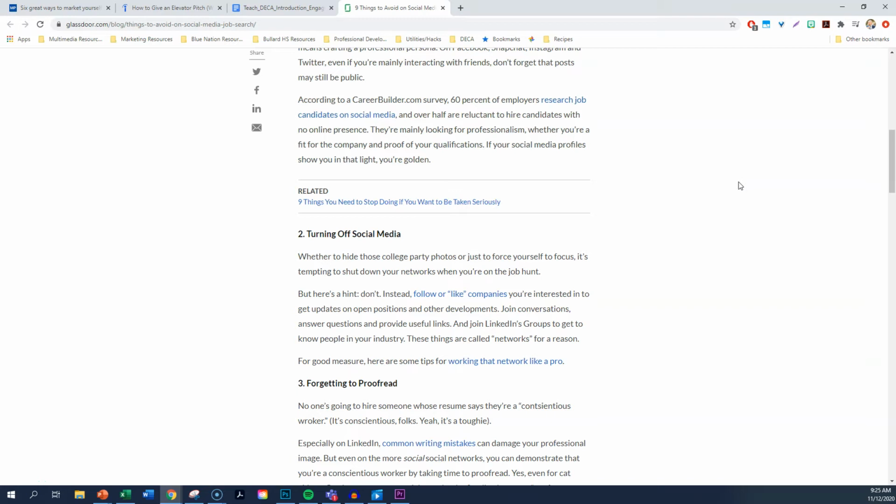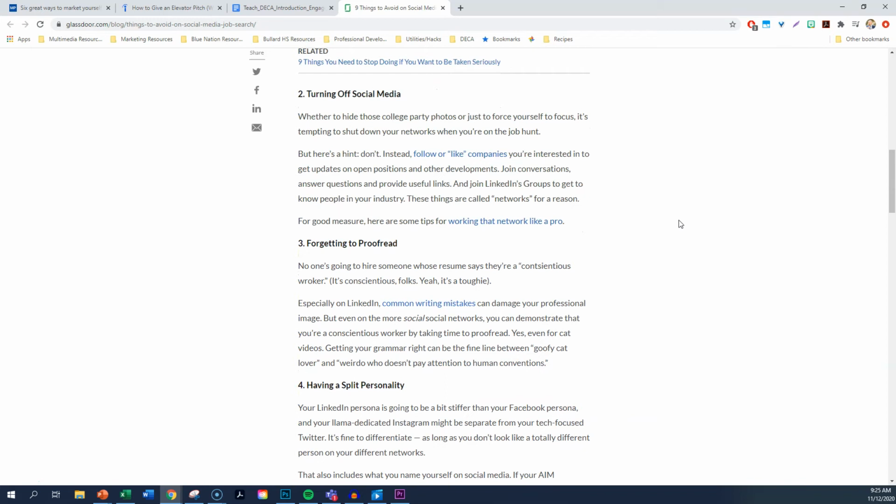cached profiles of older social media things. So that's kind of a red flag, just turning everything off. It's like deleting a tweet. You don't really want to do that when you're looking for a job.